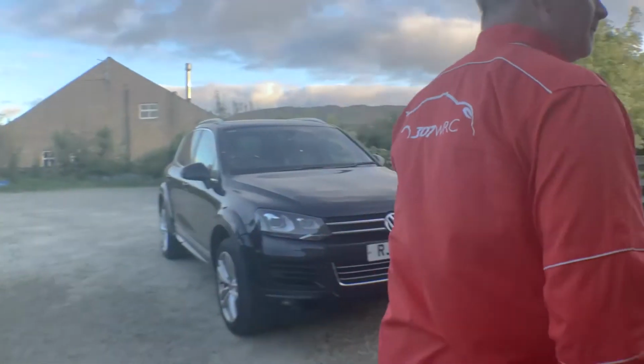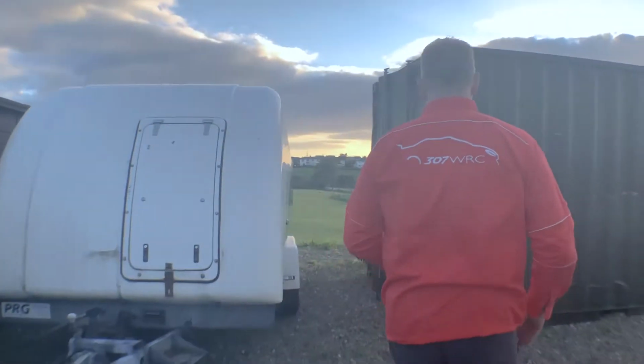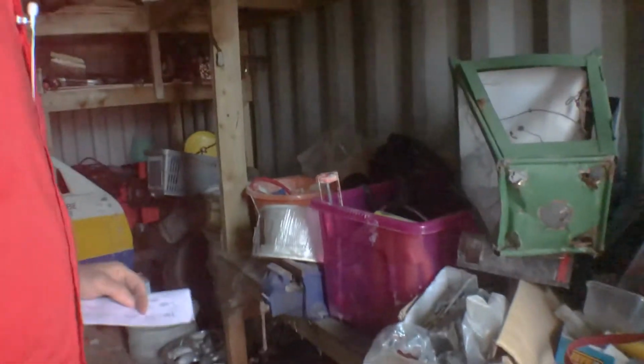Right, now what I'm going to do is show you the spares package that will come with the T16. A lot of people don't believe that these parts are actually owned by us, so I'm pleased to show them to you. Out to the storage container, past the dedicated trailer that's for the T16, into the very dark storage area. Now, I'll run you through one or two of the spares.